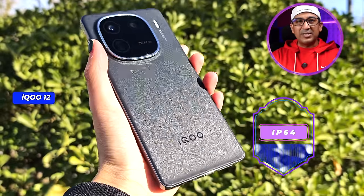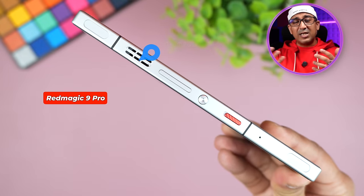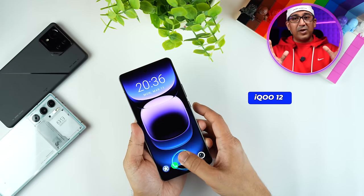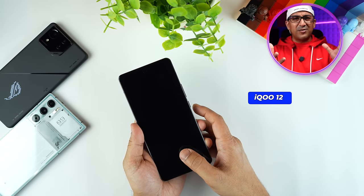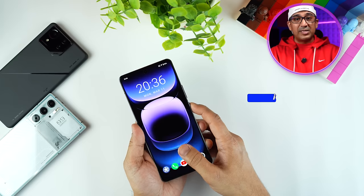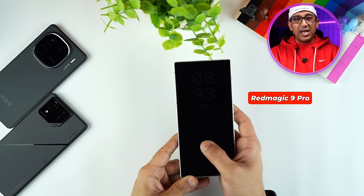iQOO 12 has IP64, while Redmagic 9 Pro doesn't have any type of IP rating because it has two very big vents for airflow. Finally, well, maybe it doesn't matter to you anymore, but the under-display fingerprint sensor of iQOO 12 is the best among these three. Redmagic 9 Pro comes second and Asus ROG 8 Pro comes third.